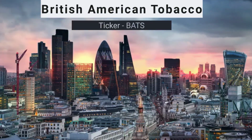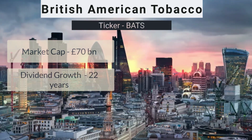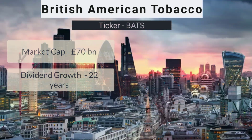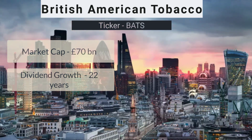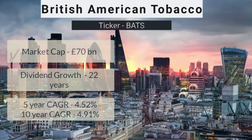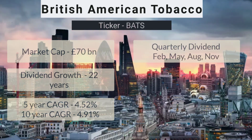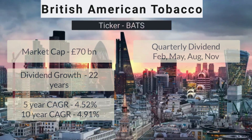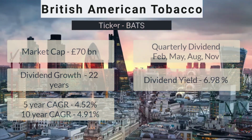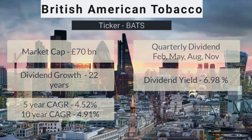It's got a market cap of 70 billion, and it's shown steady great growth for the last 22 years, apart from, when you have a quick look, in 2017 it looks to have dipped, but that was all to do with a dividend payment frequency change. Its CAGR over 5 years is 4.52%, and 10-year CAGR is 4.91%. This one's a quarterly payer and pays in February, May, August and November, with a great dividend yield of 6.98%.